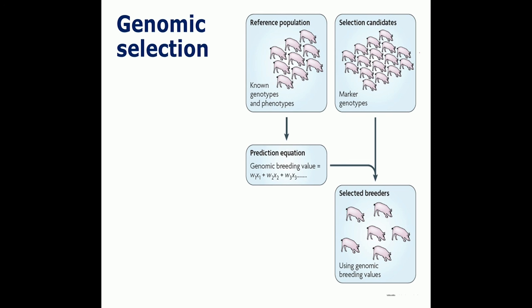So what you end up with is a prediction equation that says I have 50,000 markers. The effect of the first marker on, say, milk yield is an extra gram of milk. The effect of the 50,000th marker is an extra 2 grams of milk, and so on. And you have an effect for each marker which is tracking the effect of each of the genes affecting the trait.